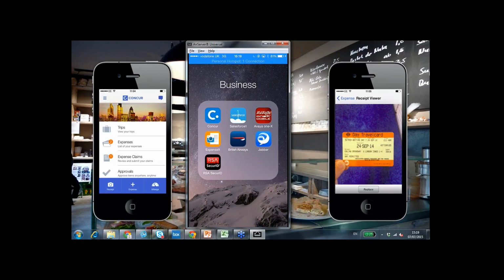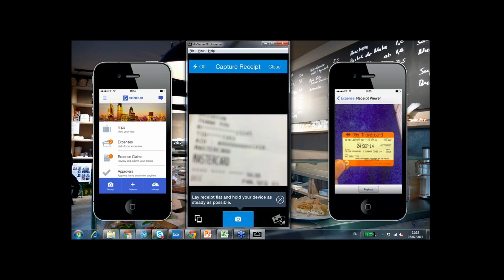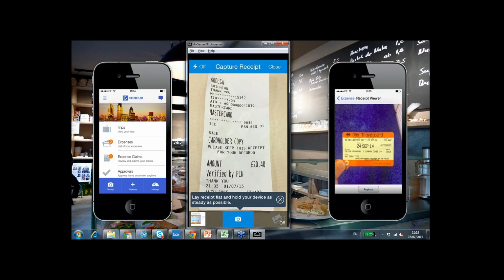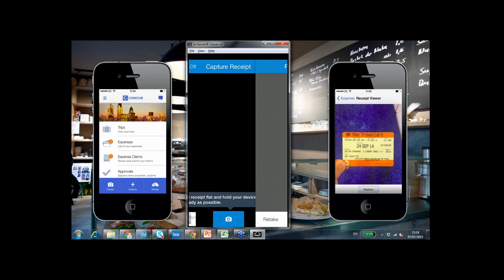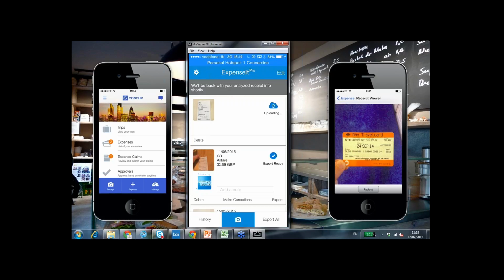So it's going to go into Expensit and take a photo of that receipt. I'll just click Use at the bottom there, and what I'll do is it uploads to the cloud. So it takes about a minute to actually process.